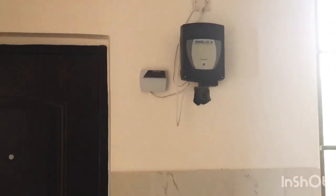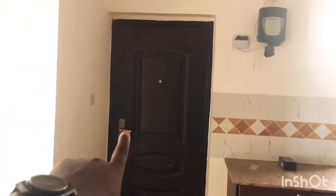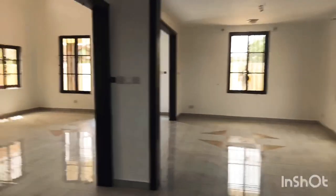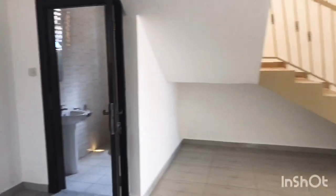It comes with a security fence. That's it there. This leads you to the back door. This is the back door, so when you get out, then you are out of the house. All right. Let's go to the other side.